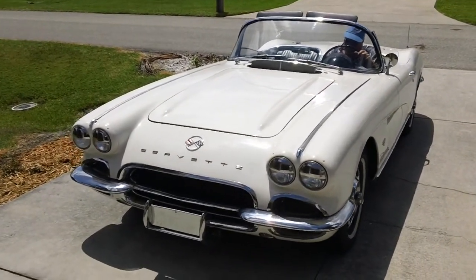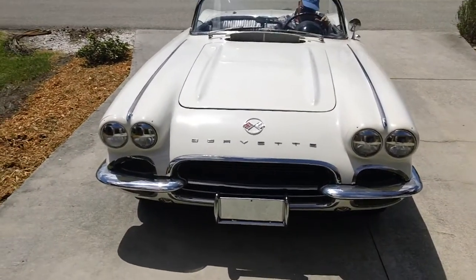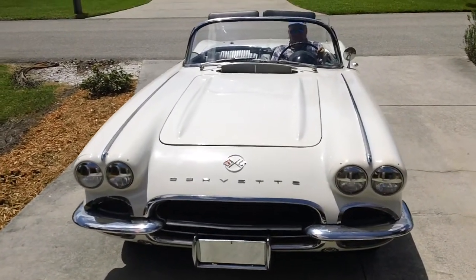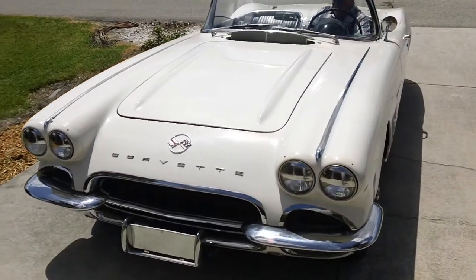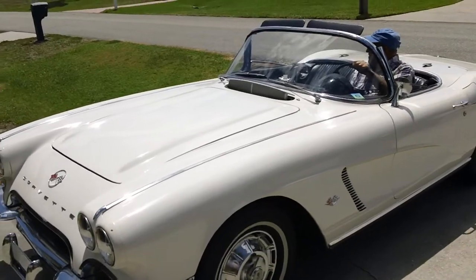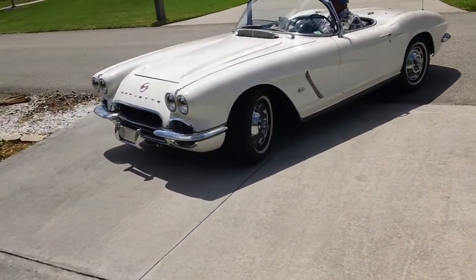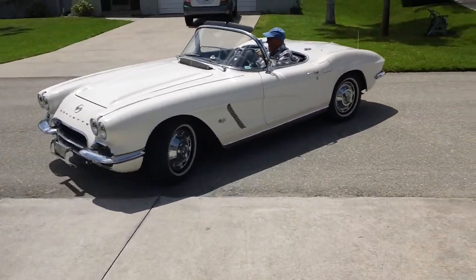What a beautiful car. 62. Stock tires, stock exhaust, everything's stock.